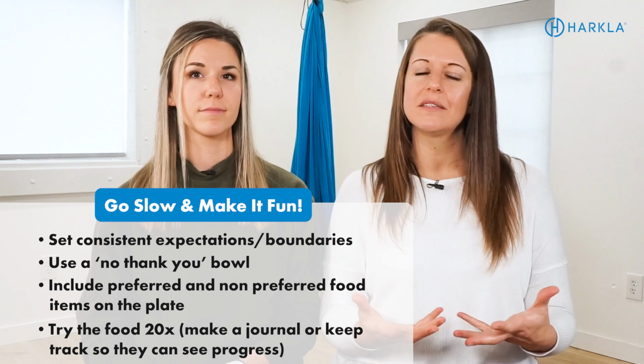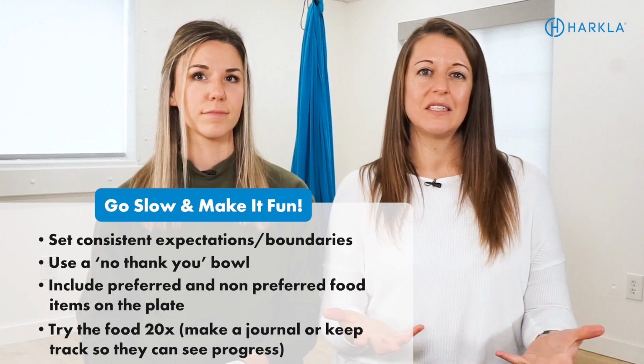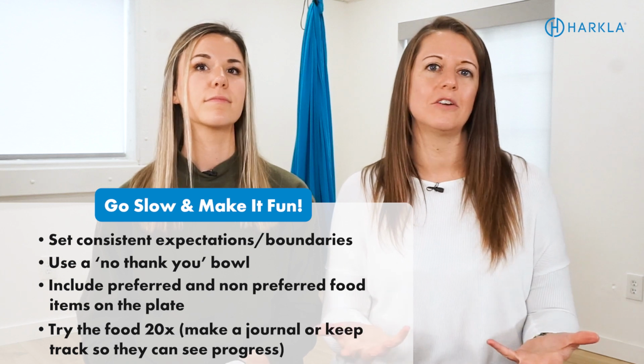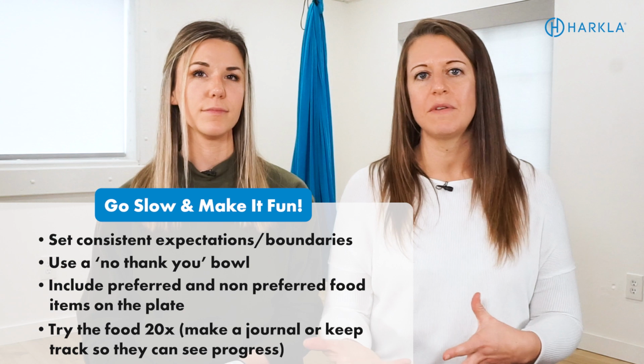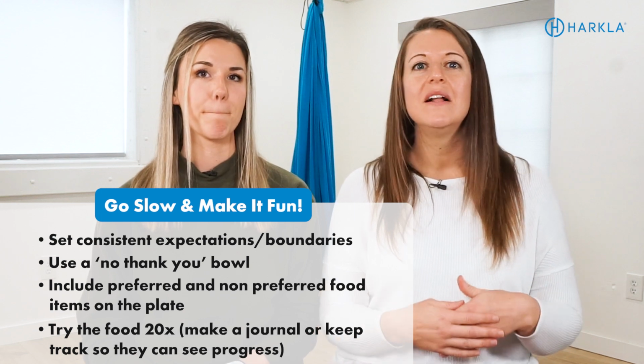This is a great thing to do during this activity, to talk about why they're trying this food 20 times. What's the reason behind it? What's the benefit that they're going to get from this? Again, these are going to be for the older kiddos who have the receptive and expressive communication skills to do this.